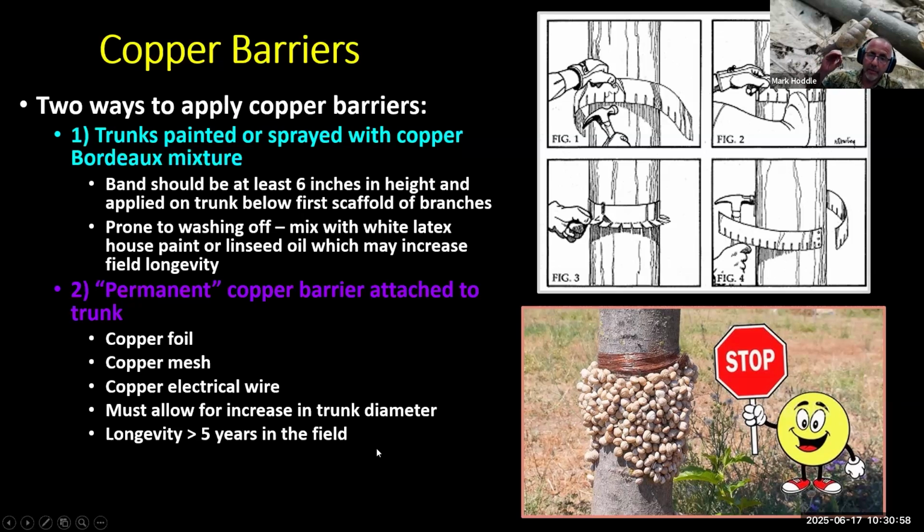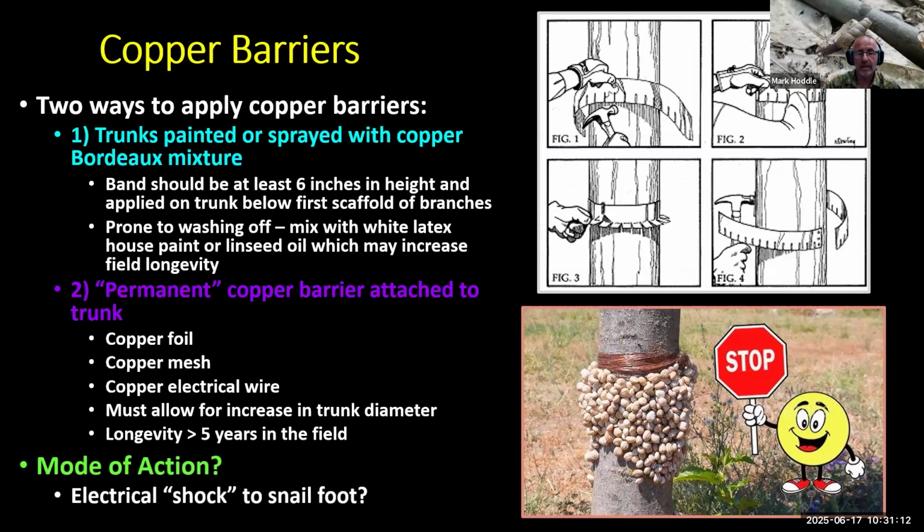I don't think I have ever seen copper bands applied to large numbers of citrus trees in commercial situations. And if there are examples of this, I'd like to know about them, because I'd be very interested in going out and having a look and getting some photographs for these types of presentations.